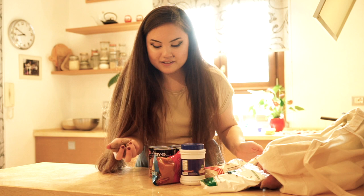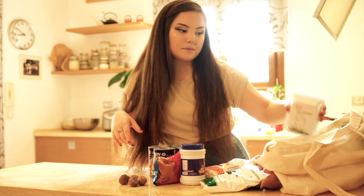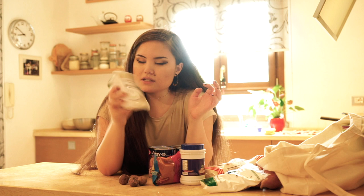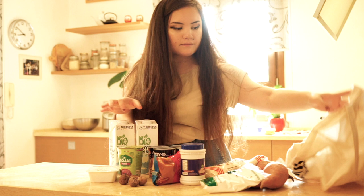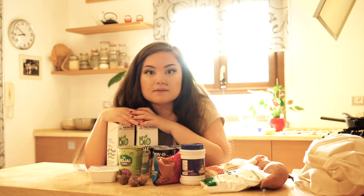So then I took the bus home and stopped by the health food shop that I have nearby. Some soft silken tofu, blueberry soy yogurt, this is so good, and some soy milk. Lots of soy products. They're my fave. And this is it. It's almost 12, so I think I'm going to be making some lunch.